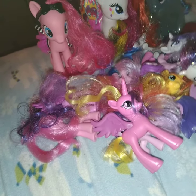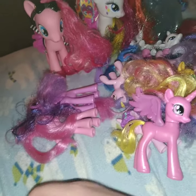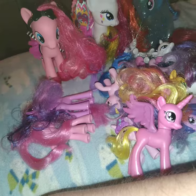More bunch of Rarities. Like Sparkle. Well, that's all for now. And more stuff over here. Oh, another shoe. What the heck? I'll keep some of these little figures, and I'm keeping this kitty because I like cats.